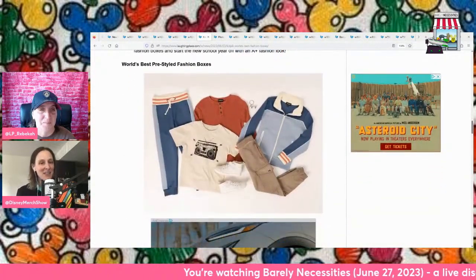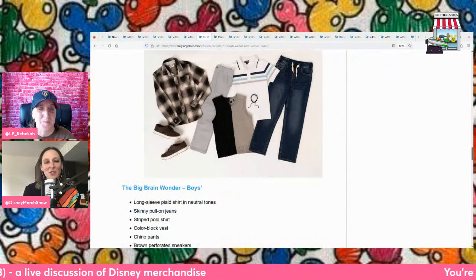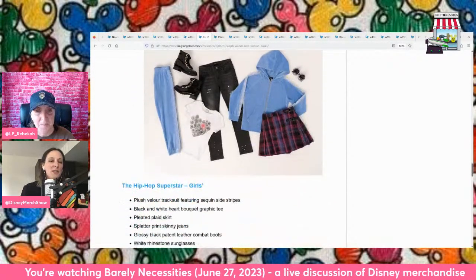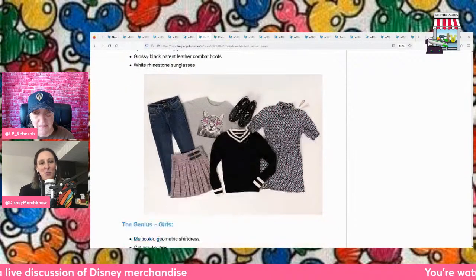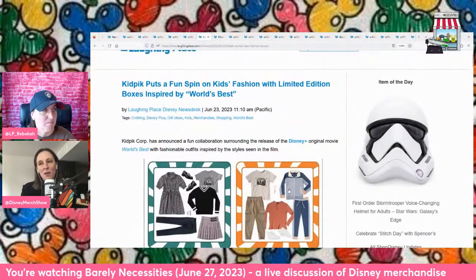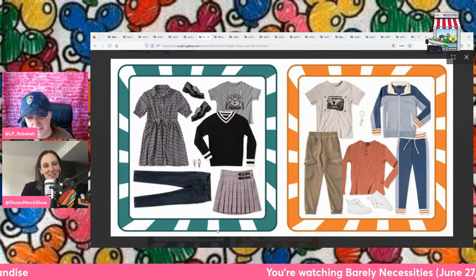I really like this concept. I don't have any kids to shop for right now, other than my nephew, and he's a little young for World's Best, but I can see where this would appeal to a lot of people. You get like five articles of clothing, I believe, and then an accessory, and there's an option to get a box that includes shoes. These are designed to be mixed and matched. You've got 2 girls collections and 2 boys collections, and I think they have sizes from 2 to 16. I don't know that kids younger than like 6 are going to be inspired by World's Best, but they have a whole range of clothing, and it's kind of fun.